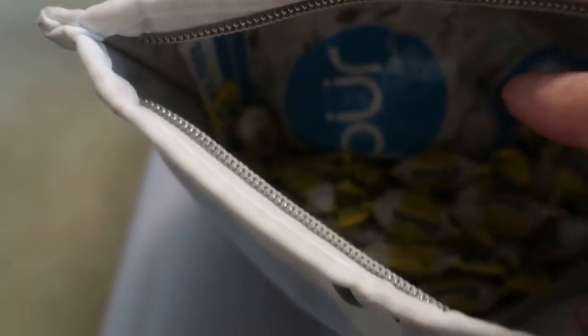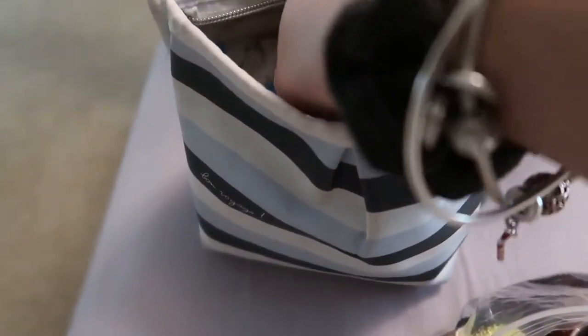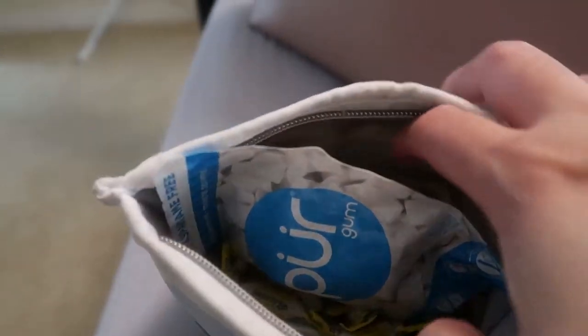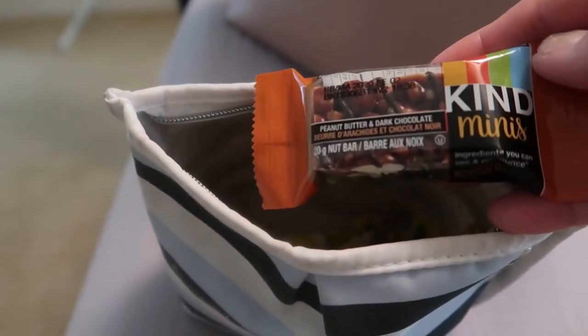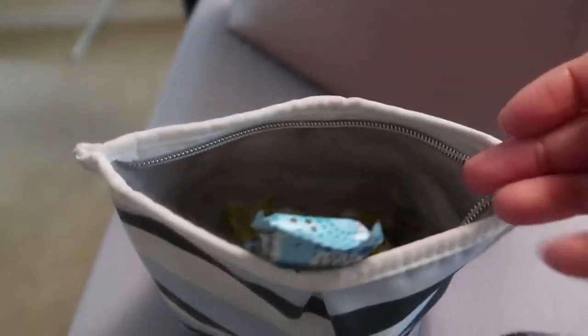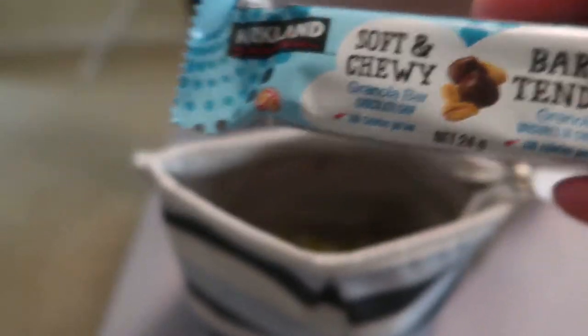Okay. Tapos, meron akong maraming Ricola. Kasi uso ang dry throat, sore throat, dahil nga malamig. So, I always have that. And then, itong aking aspartame-free na bubble gum or gum. And then, meron akong Kind mini bar, peanut butter and dark chocolate. Isa lang naman yun. And then, I know I have a bar here somewhere. Yun, dito. This is the Kirkland Soft and Chewy Granola Bar from Costco. So, basically, yun lang naman ang laman ng aking small pouch. And ito yung mga Ricola.